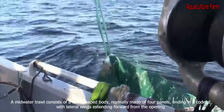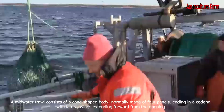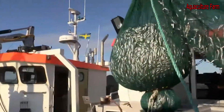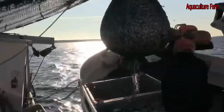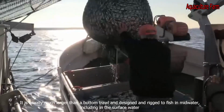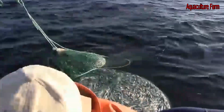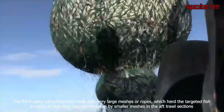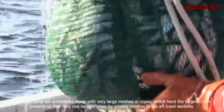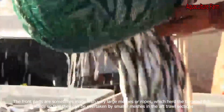A midwater trawl consists of a cone-shaped body, normally made of four panels, ending in a codend with lateral wings extending forward from the opening. It is usually much larger than a bottom trawl and designed and rigged to fish in midwater, including in the surface water. The front parts are sometimes made with very large meshes or ropes, which herd the targeted fish inwards so that they can be overtaken by smaller meshes in the aft trawl sections.